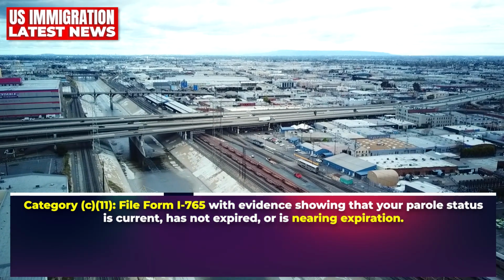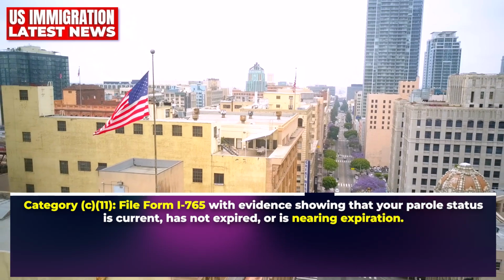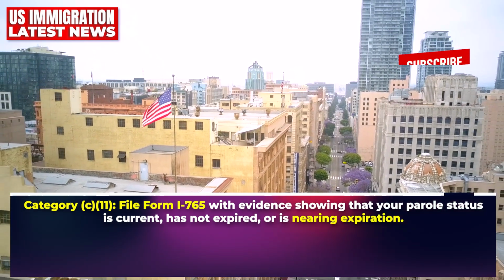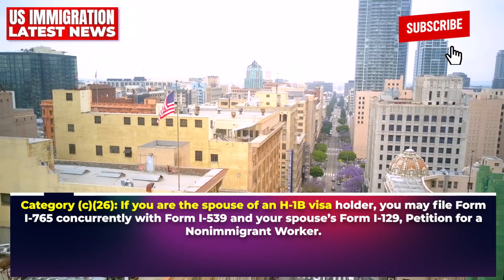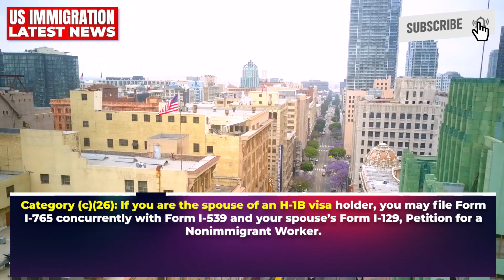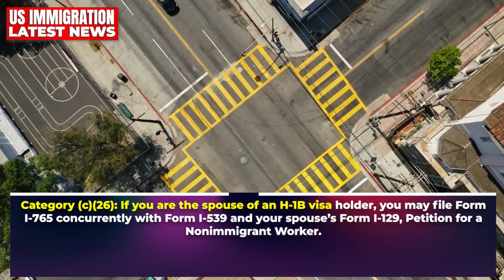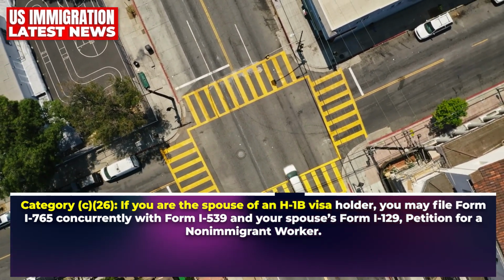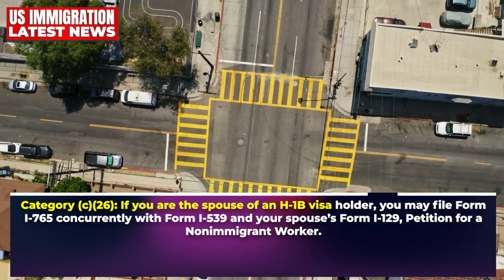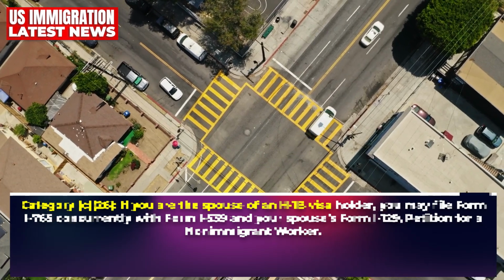File Form I-765 with evidence showing that your parole status is current, has not expired, or is nearing expiration. Category C26: if you are the spouse of an H-1B visa holder, you may file Form I-765 concurrently with Form I-539 and your spouse's Form I-129, petition for a nonimmigrant worker.